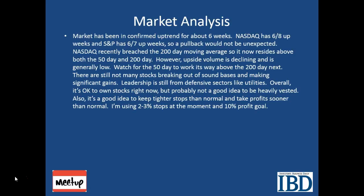And leadership is still from defensive sectors, especially utilities, which have been on the new highs list lately. And utilities tend to be more affected by interest rates too. So utilities might be leading right now because of what's going on with interest rates. I don't know for sure, but anyways, utilities are not a high growth sector like technology or cybersecurity or biotech or something like that. Those are the types of sectors we want to see leading.